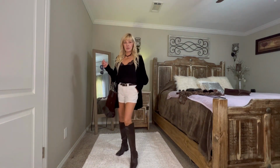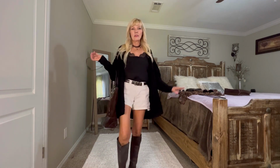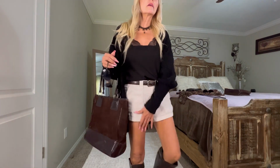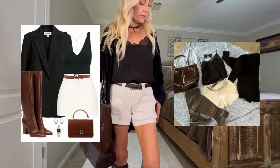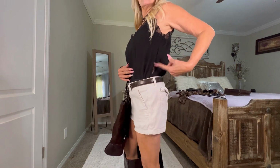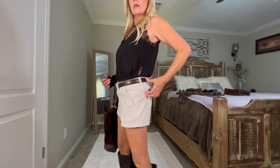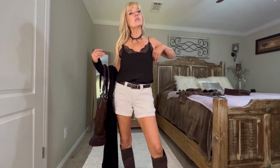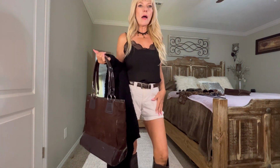Okay, next one. This one is a little out of my comfort zone because of the boots and the go-go boots and shorts, but I really like it. It's starting to grow on me. In the picture that I have, it has a skirt, but these are some old shorts that I've had forever. They're from Faded Glory, and this little, let me take this off. This little slip, it's got a little see-through on the side, so my pockets are all wanky. This slip top I got from the consignment shop, and I just threw on a little choker. I love how the browns and the blacks go well together.